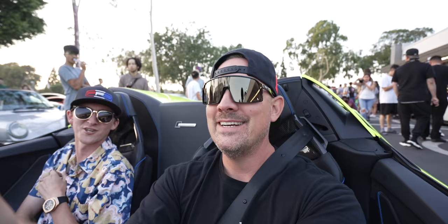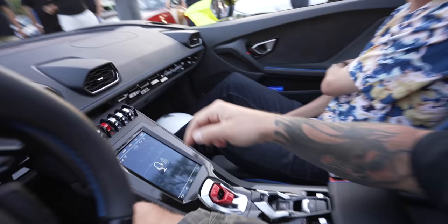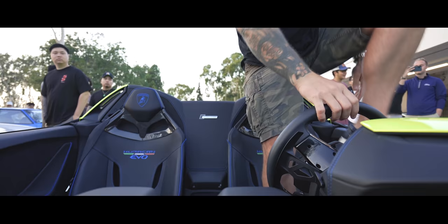We'll leave the Aperta right here, boys and girls. Click that up. No doors allowed. Boom. Don't even think about touching that door.